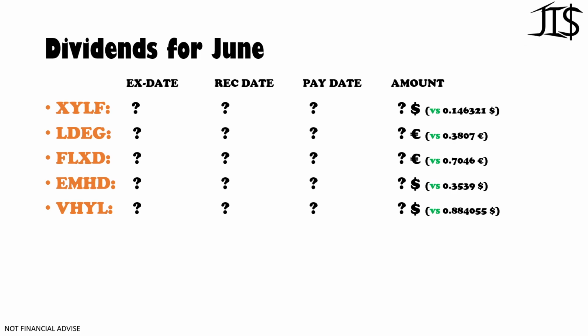And then VHYL, so we're really close to $0.90 last year. So hopefully they are getting close to that amount again. And then with the amount of shares that we have, we will receive more or less $100 from VHYL. We will also receive from XYLF just $30 once again. And then in the beginning of July, we will receive another dividend of XYLF, once again around $30. And when that is the case, we will buy the tranche of EMHD.